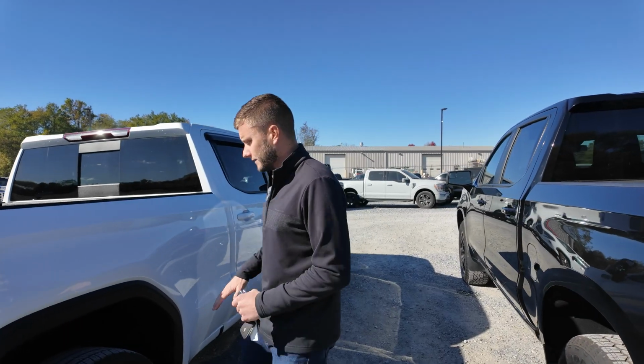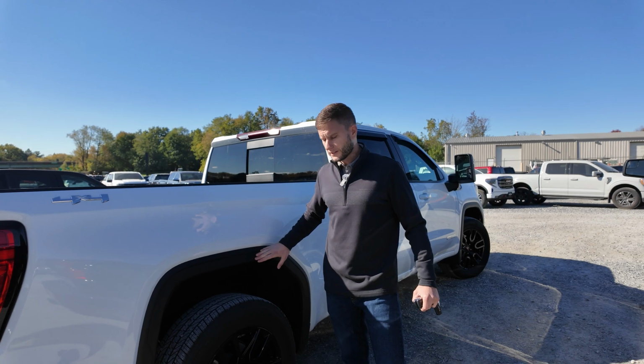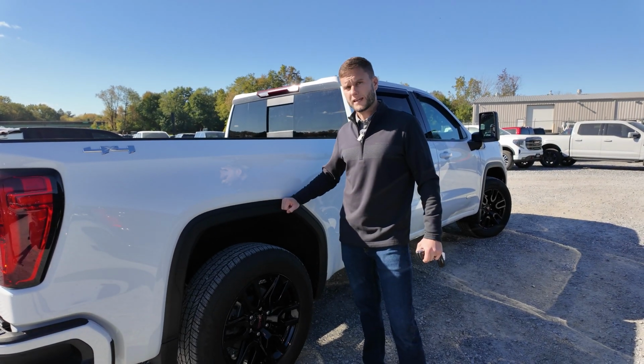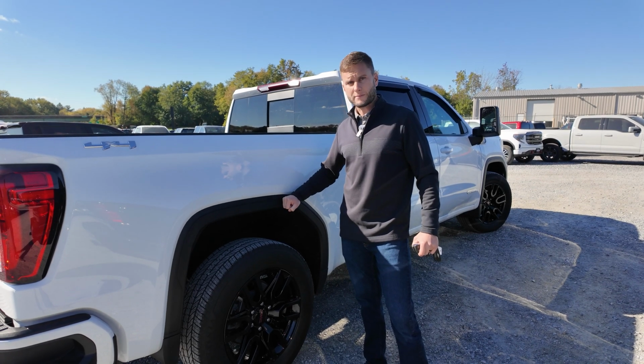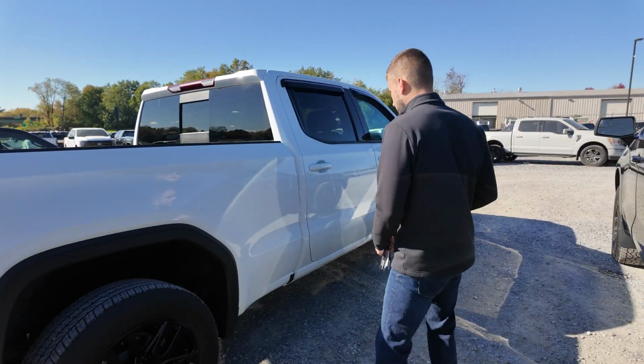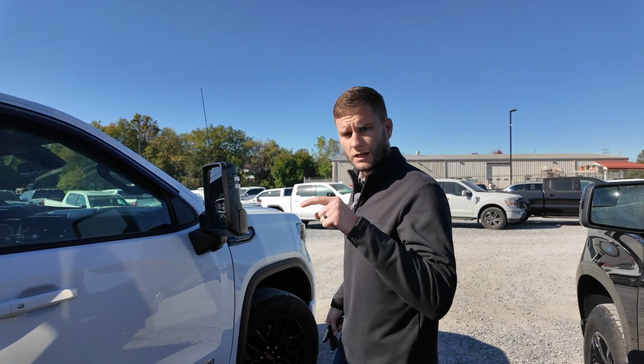And the other thing that's the Elevation, right, that's a GMC feature, is this plastic fender flare. You can get these painted to match, or you can get them just the black plastic. Not something you're gonna see on a Chevy. That's a GMC option there, okay? That's the outside of this truck. I'll show you the inside.